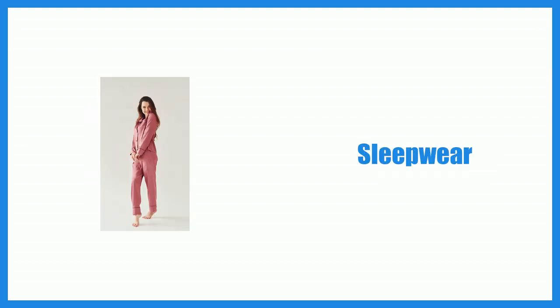Sleepwear. She loves wearing cozy sleepwear to bed.